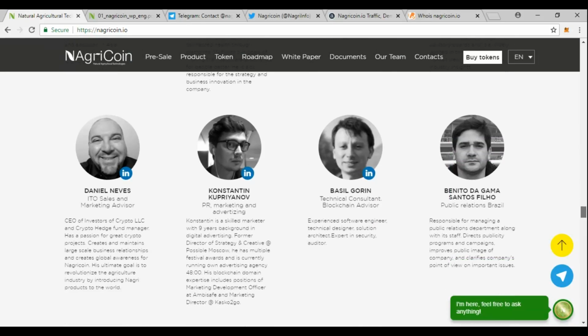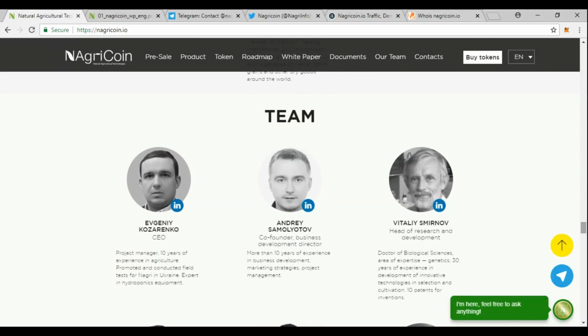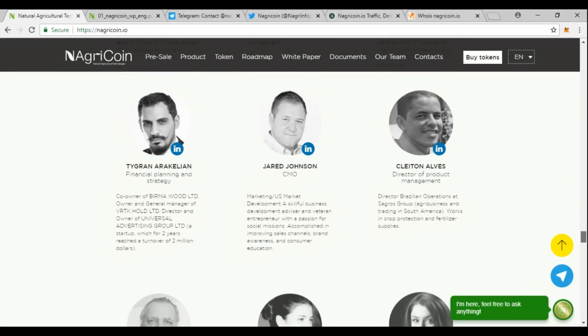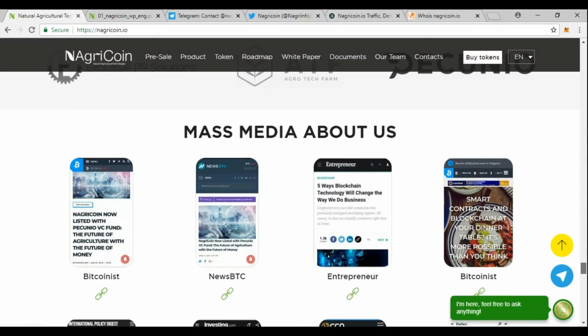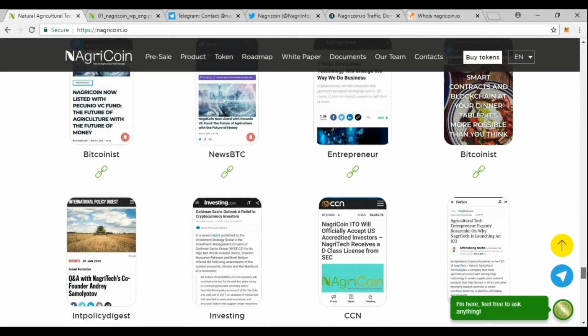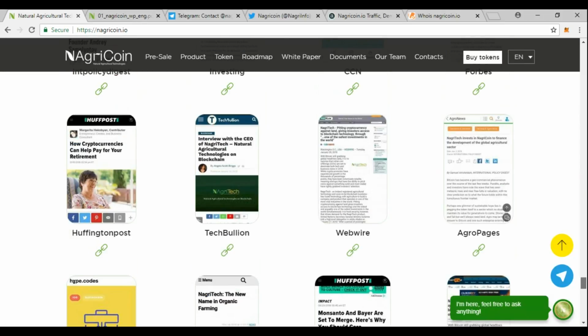They have here the team members. Evgeny Kozarenko is the CEO. Andrei Samolyotov is the co-founder. Vitaly Smirnov, head of research and development. And you can see them one after another. These are the partners. This is the media news about them. You can, in your free time, try to read all these news about these projects.